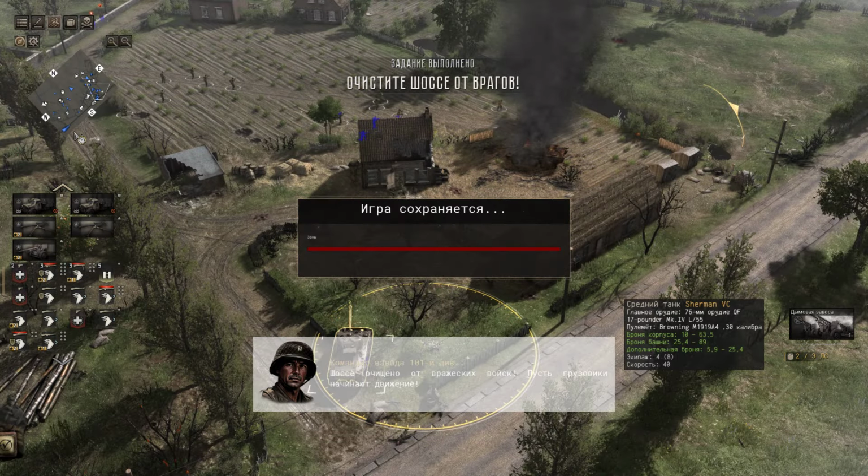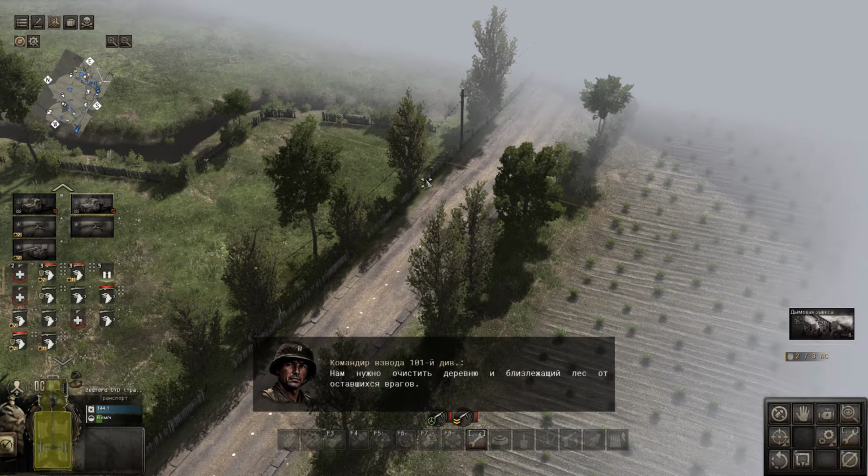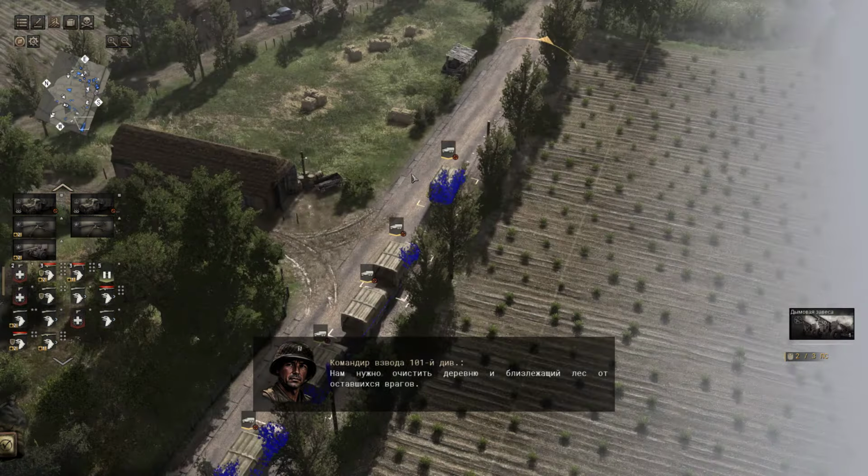The highway is clear of enemy troops. Let's get those trucks moving. Sir. We need to clear any remaining enemies from the village and nearby woods. Waiting your command.